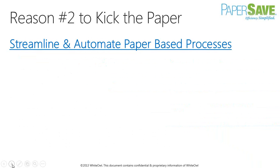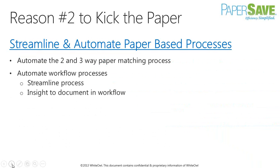Reason number 2 to kick that paper habit is to really help streamline and automate paper-based processes. So we can help automate that matching process. Whether you're using purchase orders or not, there's typically a matching process that takes place at least between that check and the supporting documents that were paid by that check. Well, PaperSave automates that based on the relationships that exist within the Dynamics applications.